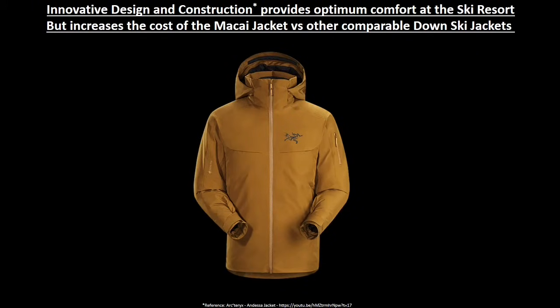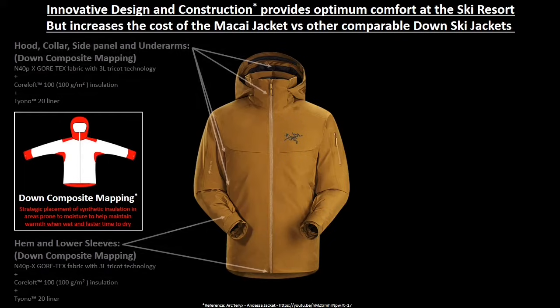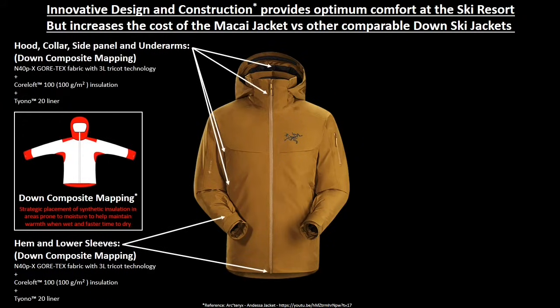Second is the design and construction of the jacket, which consists of 2 innovative features. The first feature is called down composite mapping, where in the Macai jacket, synthetic Corloft 100 insulation is used in areas prone to getting wet, like the inner hood, collar, underarms, side panel, lower sleeves, and under the hem of the jacket. This helps the Macai jacket stay warm when wet, whereas in comparison, down used in the competing jackets gets clumped up when wet and loses all of its warmth. In addition, synthetic insulation dries a lot quicker than wet down.